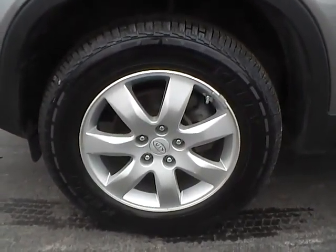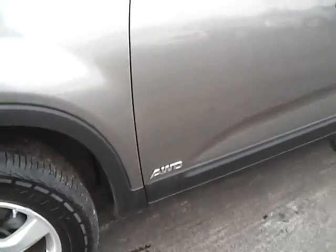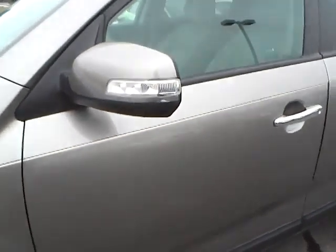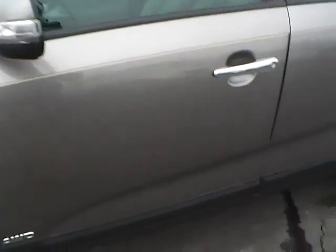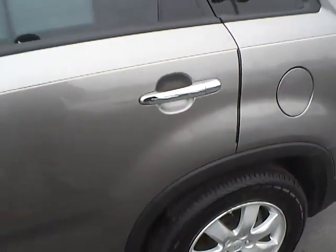17-inch alloy is in excellent condition. See the all-wheel drive emblem. Integrated turn signal mirrors. See the paint is in excellent condition. Black and gold pinstriping.